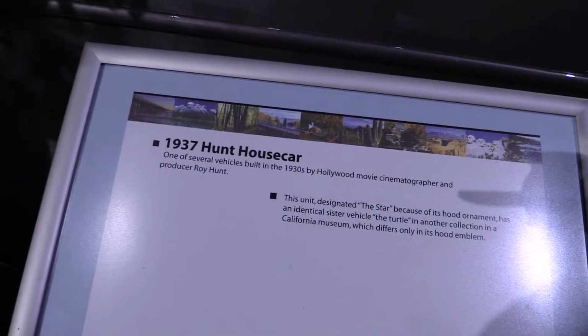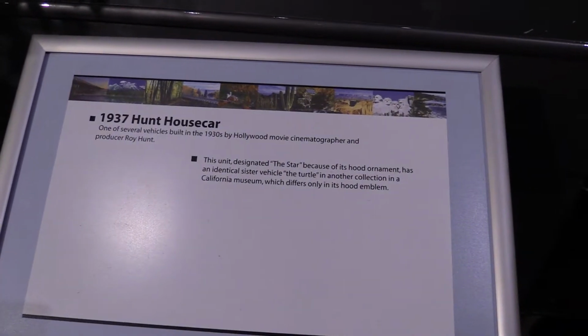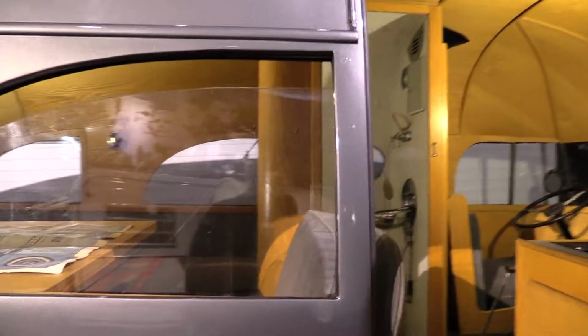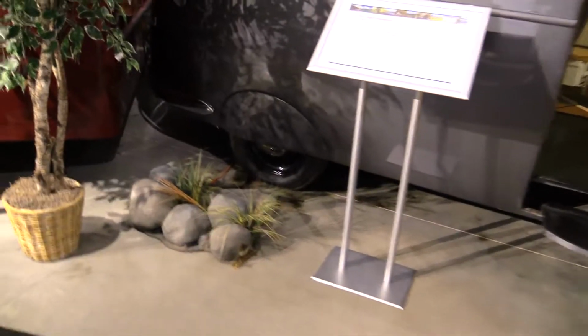So this was built by Roy Hunt. That's really neat. I like that. Oh, and this window rolls down too. Look at that. It's a roll down window. Ventilation. Curved door. Fender skirts on the back. And a skirted wheel up front. That's cool.